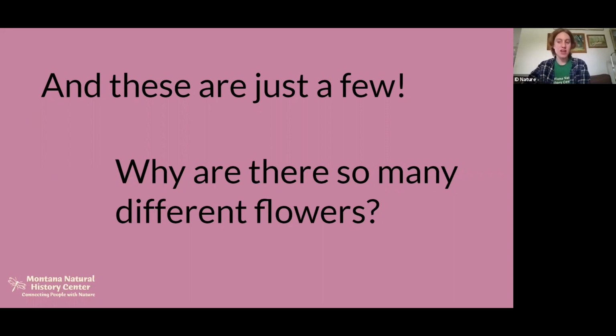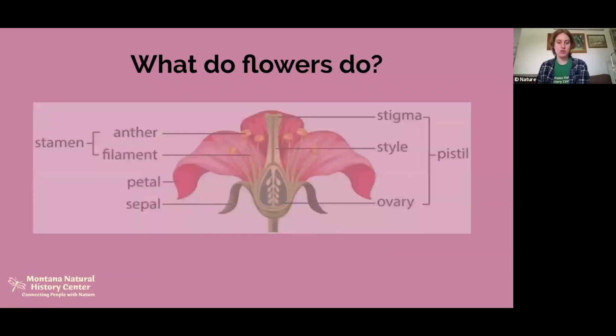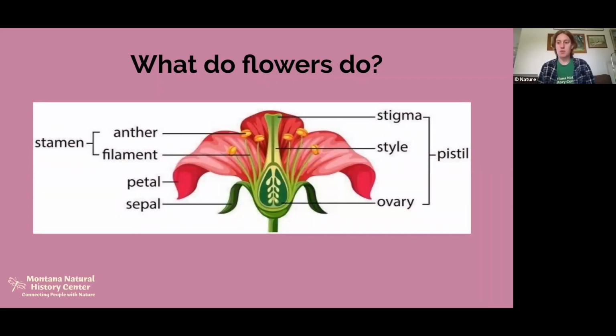Okay, but to answer that question, we have to start first with a different question, and that is, what do flowers do? What do you think? Do you have any ideas about what flowers do? These are some of the flower parts. Go ahead and type in the chat box if you have an idea about what flowers do for plants. What are all those petals, stamens doing for the plant? Any ideas? What do flowers do for our plants?